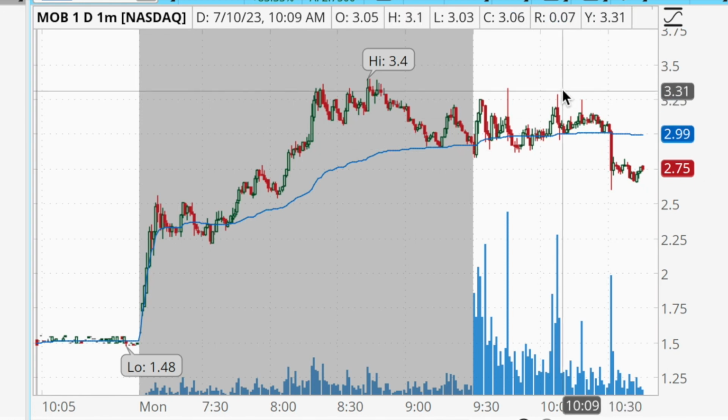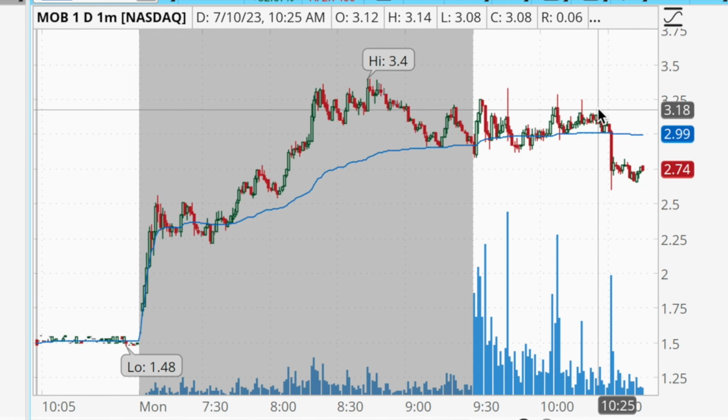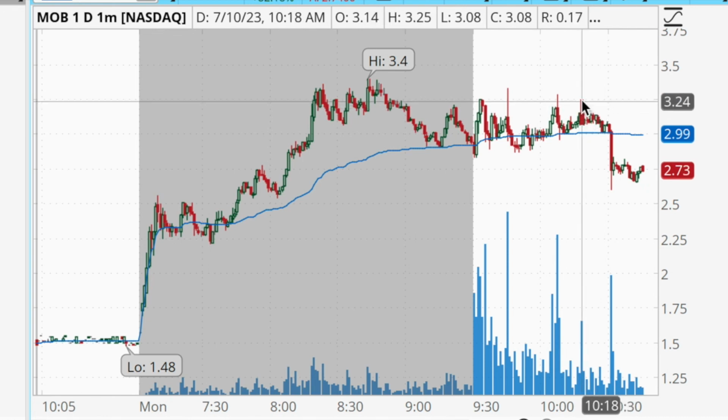And of course, we see that there were a few rejections up there in the 320s. In hindsight, I of course should have been locking in some profits into those spikes up into the 320s, just to protect myself and make sure I had some profits locked in.